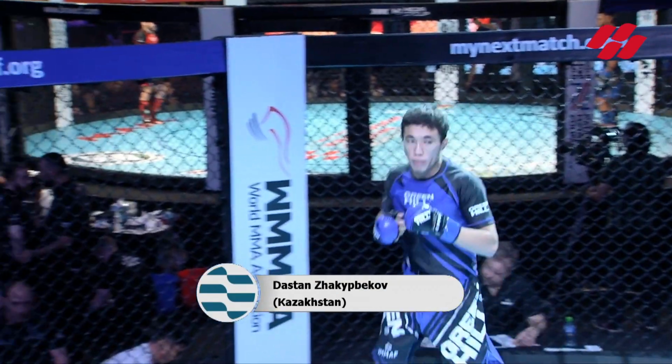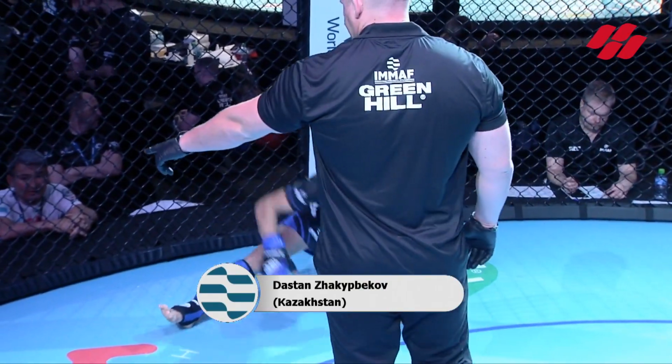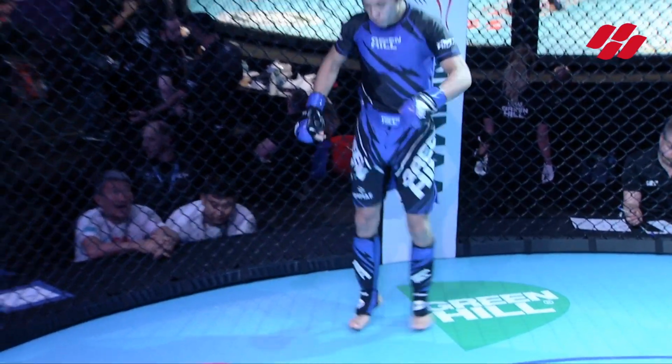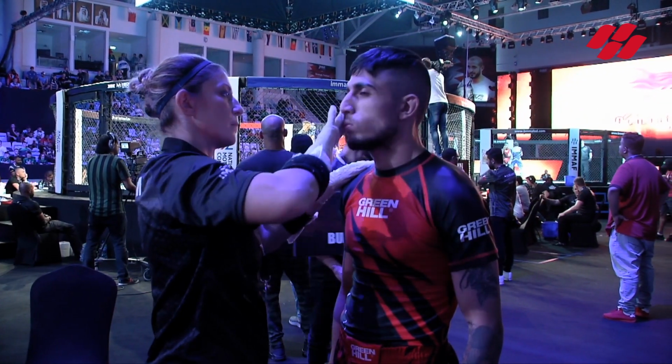More flyweight action here at cage 2. Dastan Jacıpbekov from Kazakhstan in the blue corner. You see him there on your screen. And his opponent making his way to the cage. The final checks there. Oktay Arif from Bulgaria in the red corner.